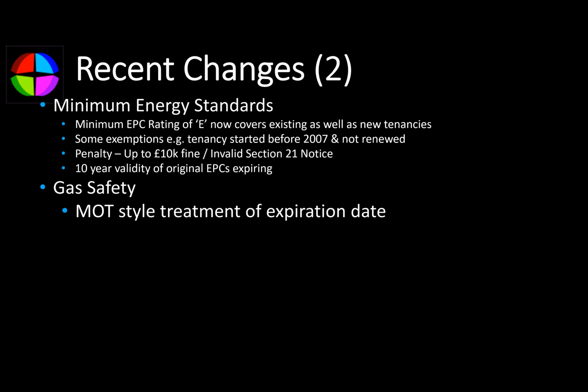Gas safety, although this was brought back in April 2018, is an MOT-style treatment now, which allows you to carry out a gas safety certificate 2 months prior to the expiration date. So if it's due on the 15th of August, for example, you can carry it out from the 15th of June and you can keep the renewal date as is.